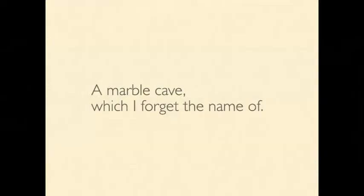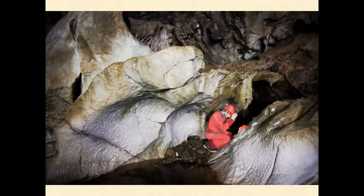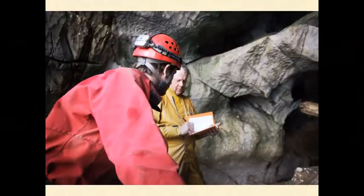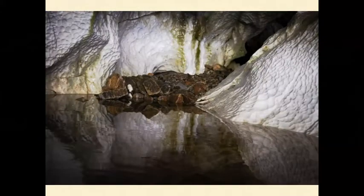This is a marble cave. I've only seen 2 marble caves on the island. This is one of them. At one end of the cave, it's limestone, but as you go through it, it transitions into marble. I think it's neat the way it erodes a little bit similarly to limestone, but a little bit different.